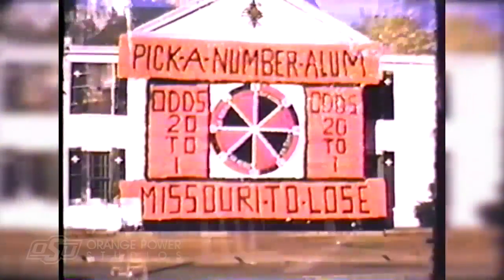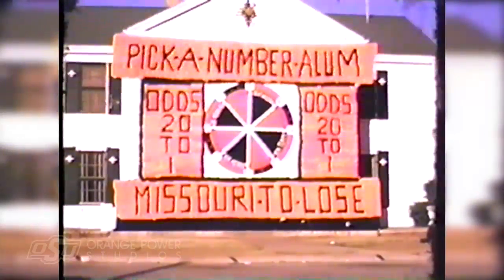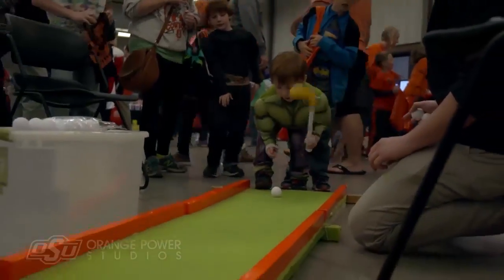A lot of people don't know that Harvest Carnival was actually the event that began OSU's homecoming tradition way back in 1913. So even before we had something called homecoming, we had an event called Harvest Carnival, which was in the fall, obviously centered around Oklahoma A&M's agricultural programs and involved the Stillwater community as well. So we've kind of transformed that.